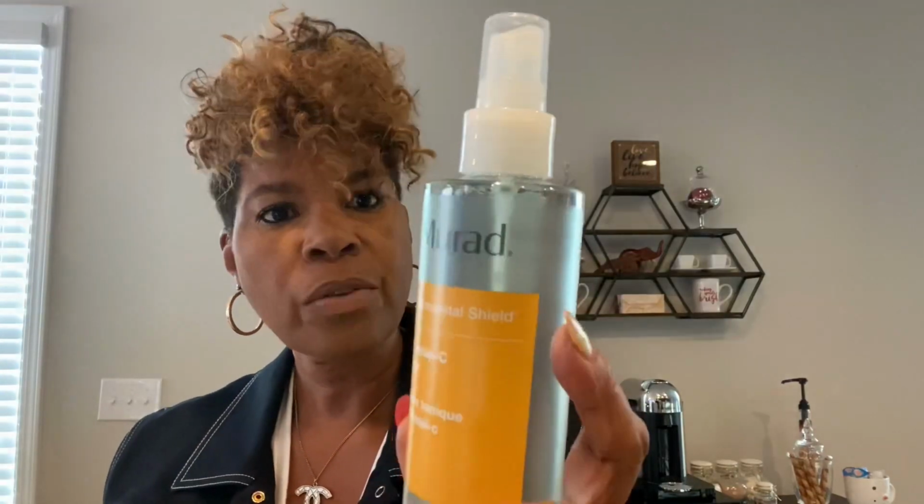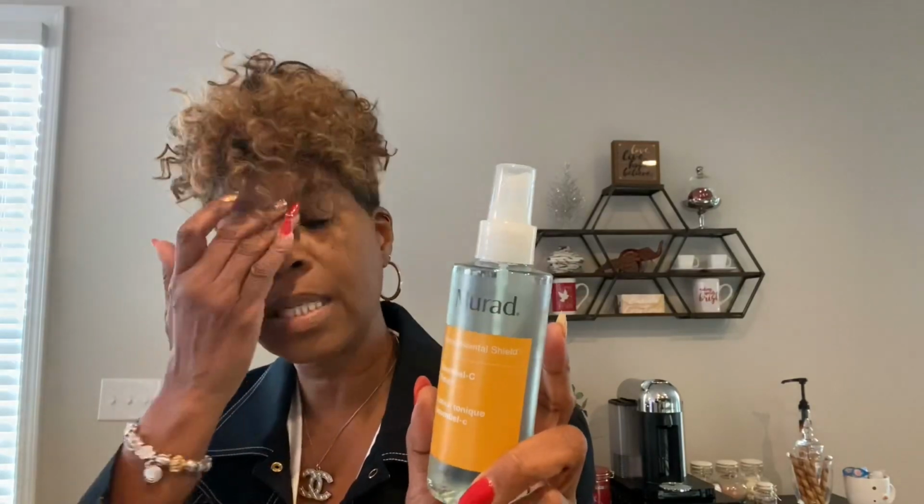All right, so I'm back here. This is the Murad again. This is the vitamin C line. I love this. I've been using this, like I said, for many, many years.